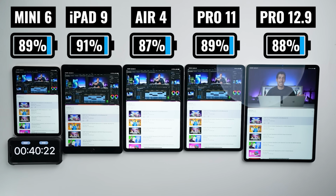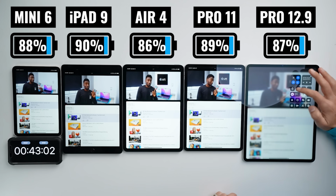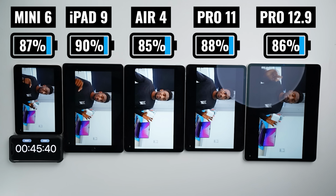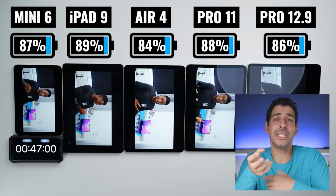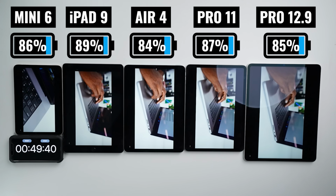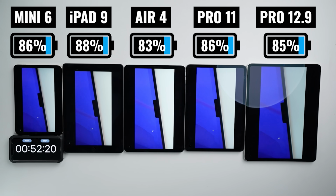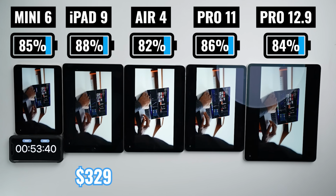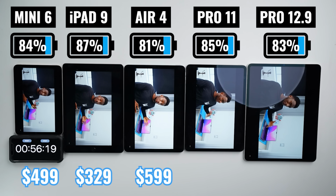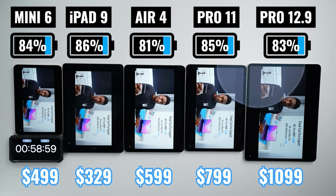Next, I wanted to test playing YouTube in full screen. So I quickly created a playlist of a few videos from my favorite creators. And as I'm watching, I think it's interesting to see how well the iPad Mini 6 is doing, and especially how it's doing by comparison to the more expensive and larger iPads. If we're looking at the base prices for Wi-Fi only models, then the iPad 9 sells for $329. The Mini 6 is $499, the Air 4 is $599, then we have the 11-inch iPad Pro for $799, and finally the 12.9-inch iPad Pro for $1099.